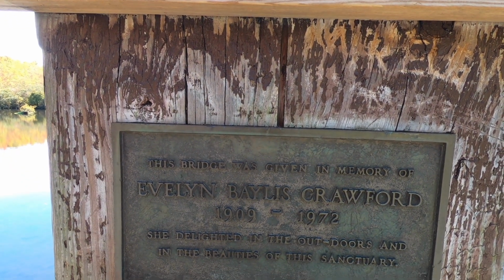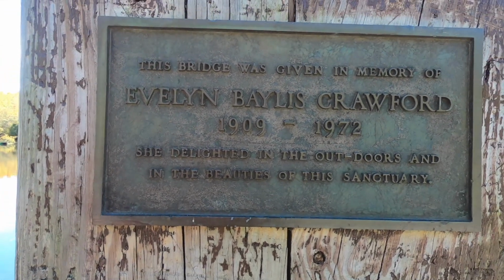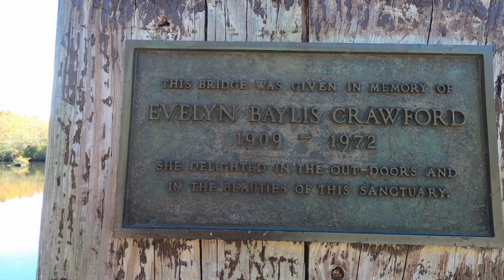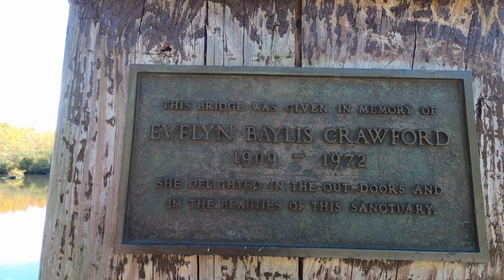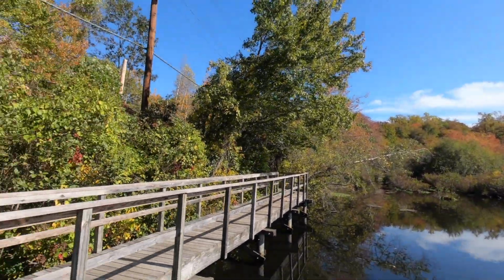Poor Evelyn passed away in 1972. She wasn't that old. She delighted in the outdoors, in the beauties of this sanctuary. It's just unreal. The colors are gorgeous, by the way. Oh, here we go. Here comes a train, huh?